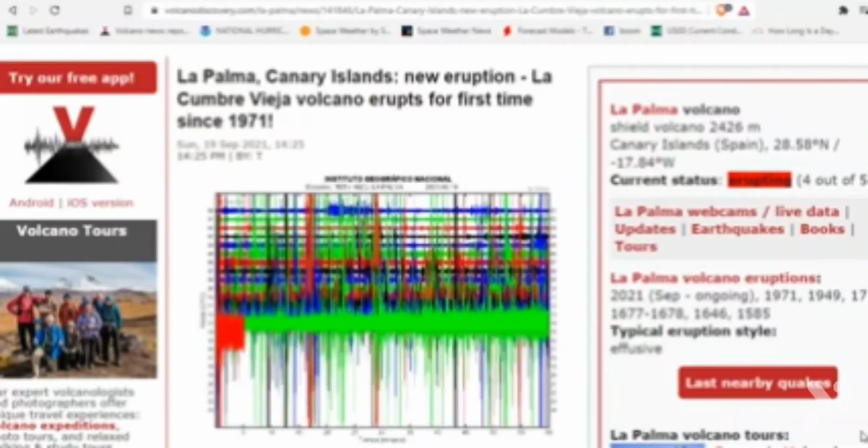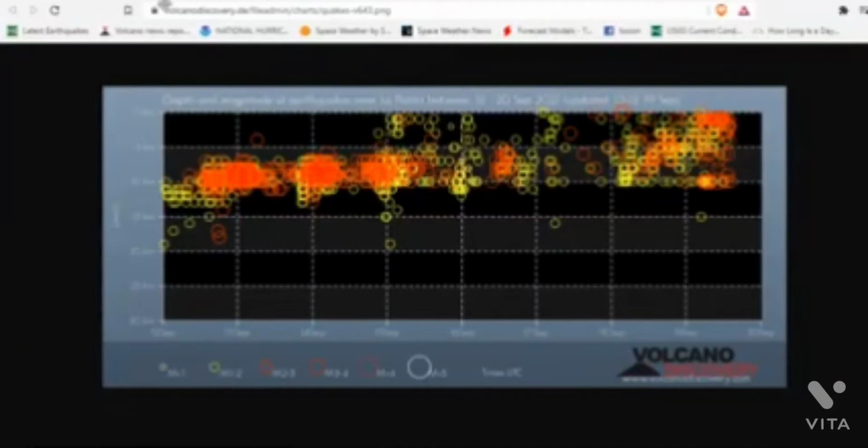Bringing you a La Palma update, Sunday, September 19th, 10 a.m. Mountain Time, 2021. 40 minutes ago, La Palma in the Canary Islands began erupting. La Cumbre Vieja volcano is erupting for the first time since 1971. As predicted, right on time.